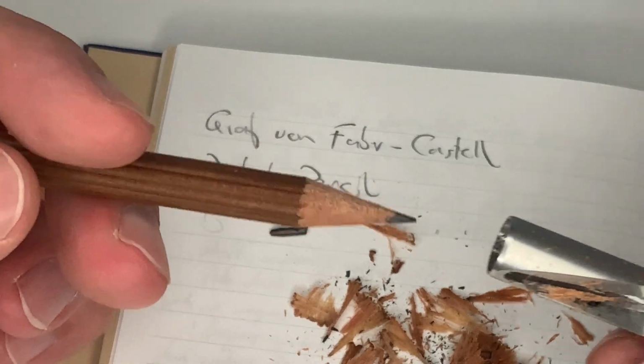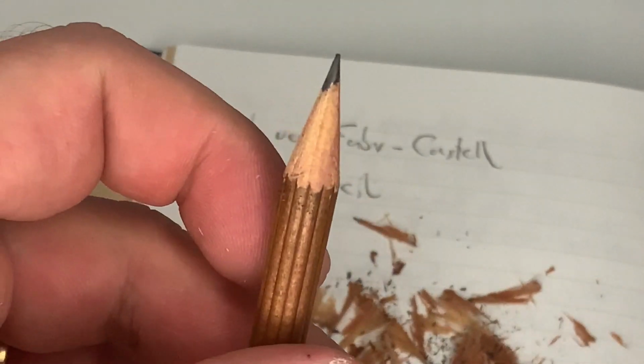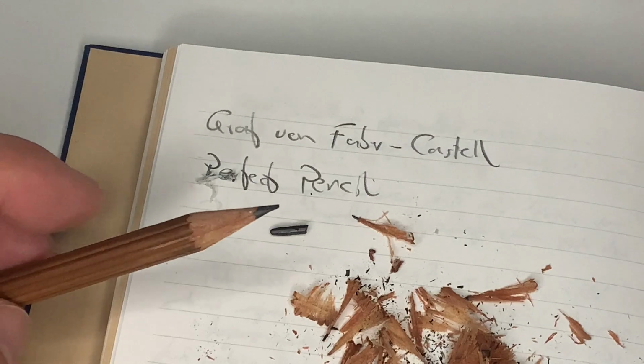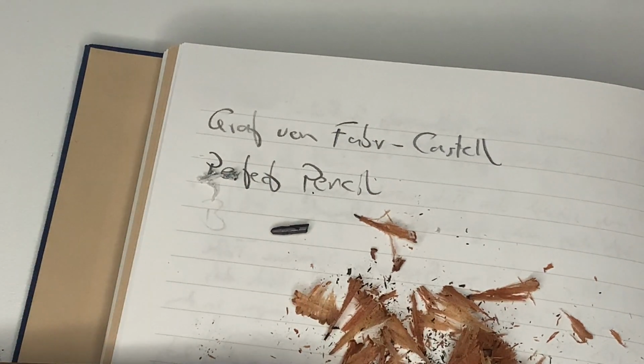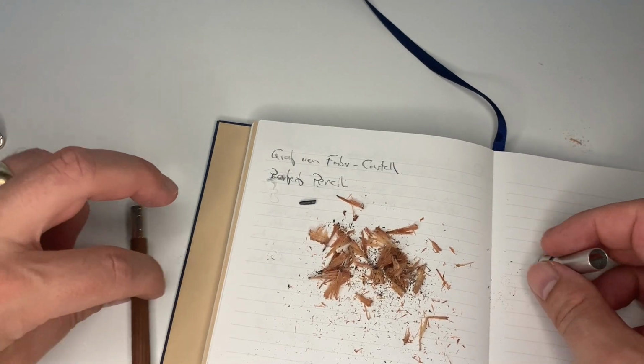Does it do its job? Yeah. When you're out and about and you actually urgently need to write another line, will it enable you to write that other line? Of course, absolutely, it will. But it's not an absolute pleasure to use either.